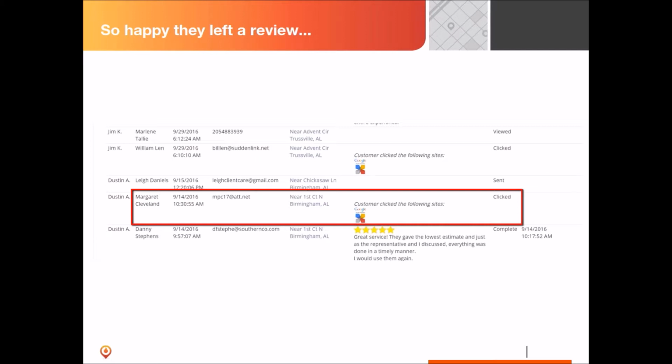And what I have highlighted here is Dustin A. on the Hinkle Roofing team pushed a review request to a client named Margaret Cleveland, with date and timestamp, and pushed that review request to the customer via her email address. You could also push a review request to somebody's smartphone via text, and what GeoJuice will monitor and track is that the customer received it and the customer clicked on that review request, and they click through to a third-party review site, Google in this case.